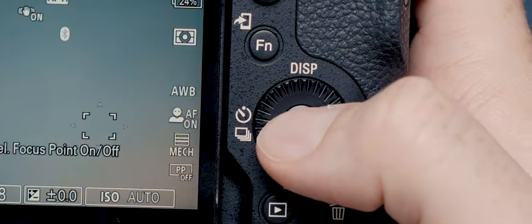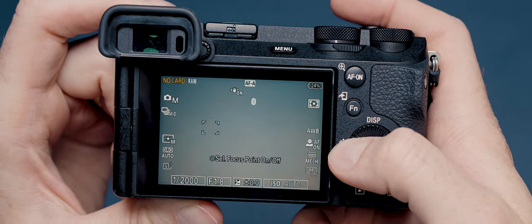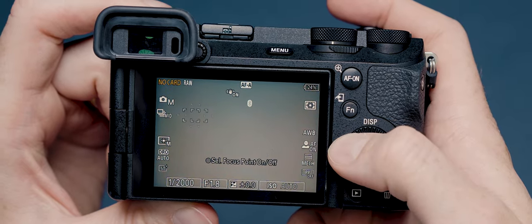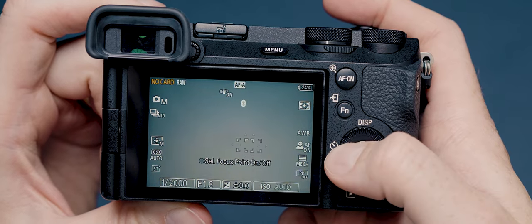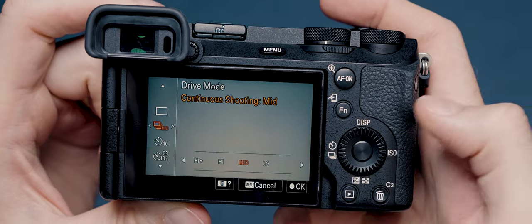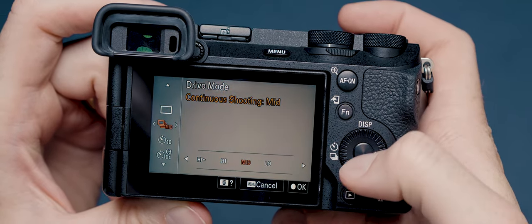Firstly, if you just tap the center button on the D-pad, you can use the D-pad to control the active AF point, which works fine, though it is still slower than most joysticks. And I did find that on occasion, I would think I'd press the middle button, but hadn't pressed it, and then I'd end up just trying to change some of the settings, which did get a bit annoying.